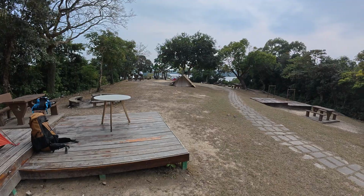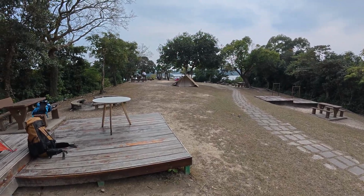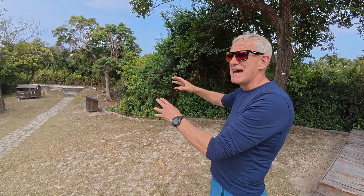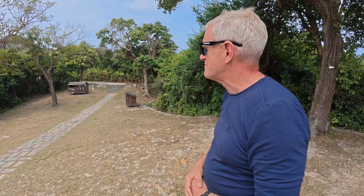Very nicely laid out. We've got 10 pitches as far as we can see, maybe a few more. And then we've got a road here, but it's not a busy road. It's just a small road and it's outside the main park, which means that anyone can drive here. You can get your stuff very close. So this one, I think I would really recommend.